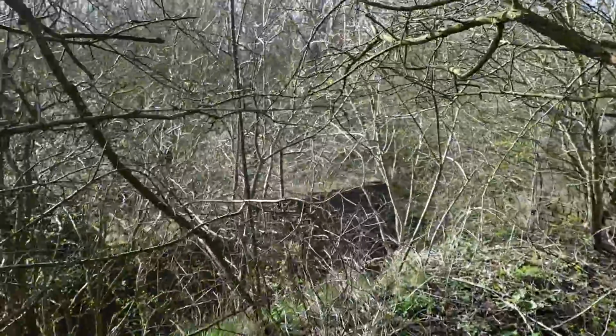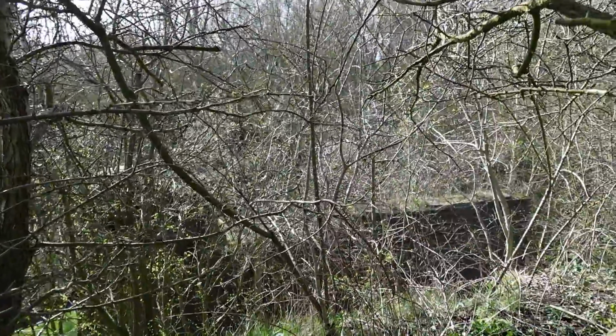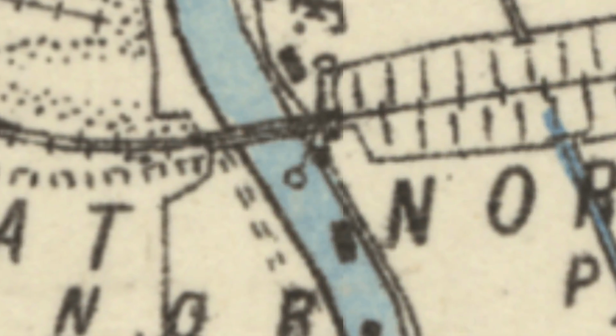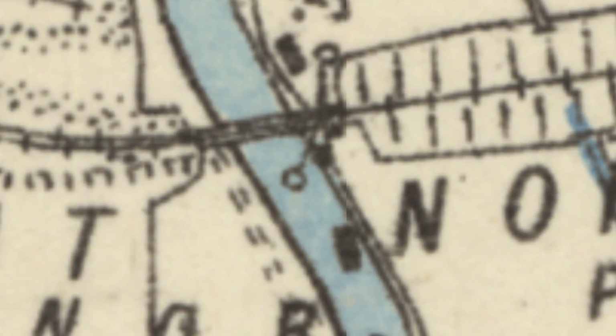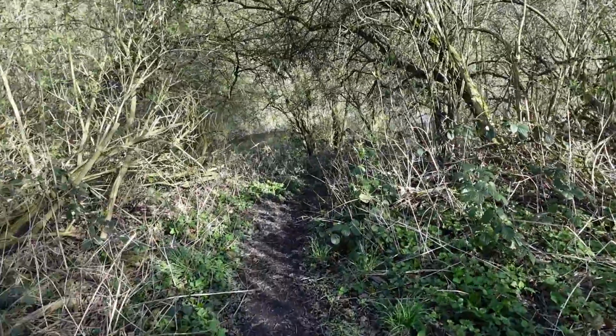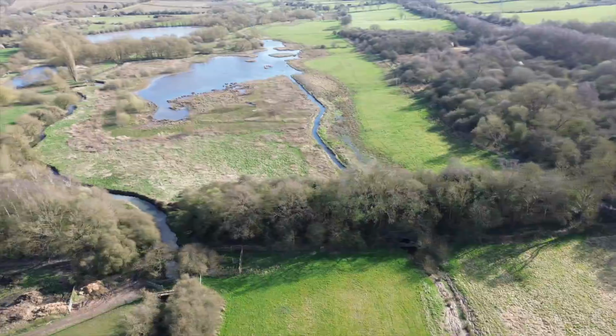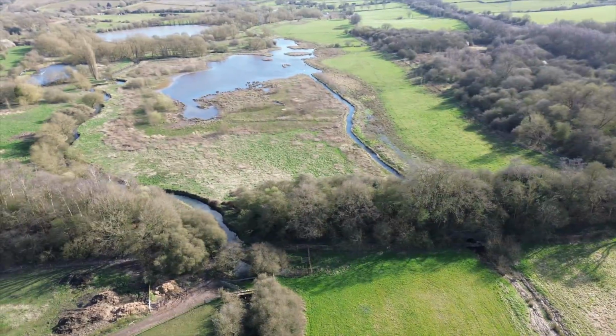But there we go. Single track, double track, not entirely sure. I'd say probably double. It looks wide enough, but you never know. So we'll follow this down for a bit. So that's it. We've been walking this for what, a minute, and it's already gone. It literally is just a little chunk.